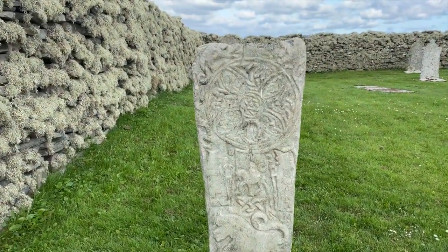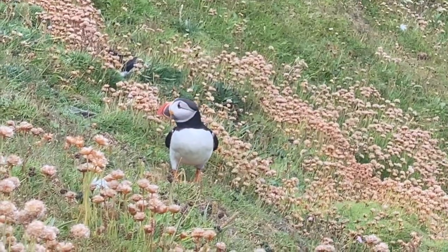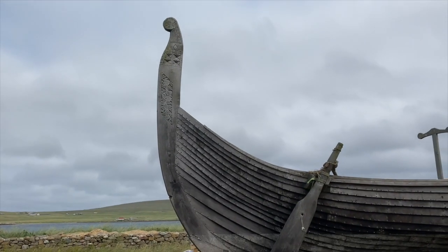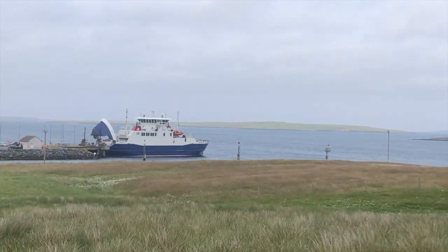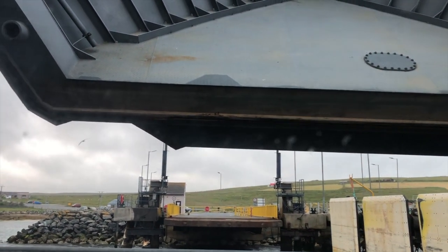I've found amazing Pictish stones with Shetland ponies on them. Cheeky puffins. And Viking longships. But we need to keep searching. So it's back on the ferry, because I'm heading north to the island of Yell.